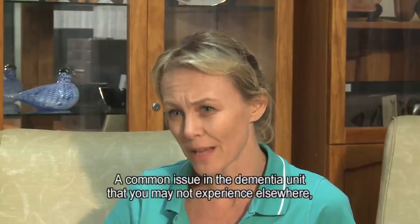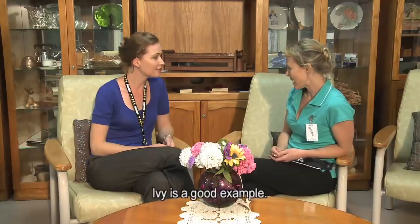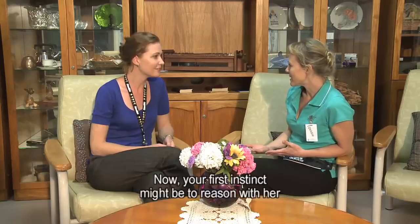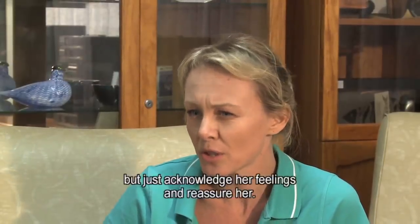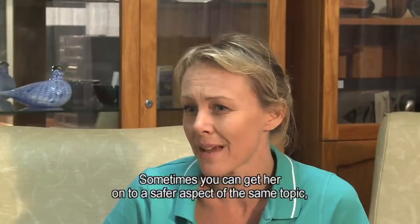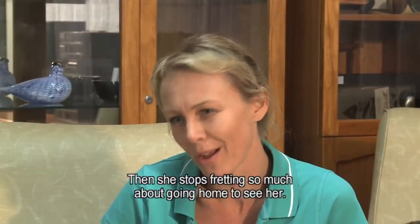A common issue in the dementia unit that you may not experience elsewhere is that residents sometimes become confused about reality. Ivy's a good example. She often asks to go home to see her mother. Now, your first instinct might be to reason with her that her mother's passed away, so she can't see her. So don't argue with what she's saying, but just acknowledge her feelings and reassure her. Sometimes you can get her onto a safer aspect of the same topic, like how she enjoyed her mum's cooking. Then she stops fretting so much about going home to see her.